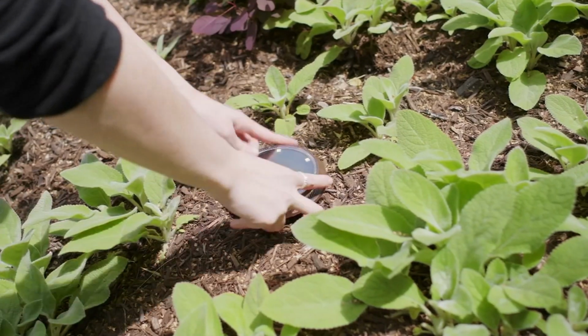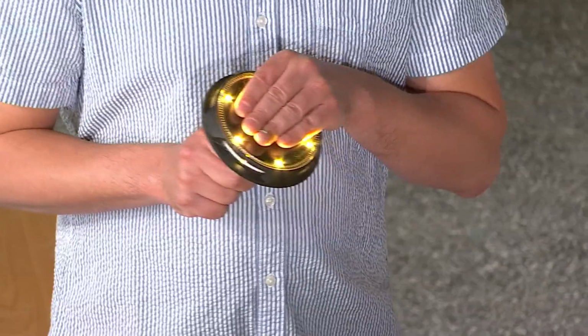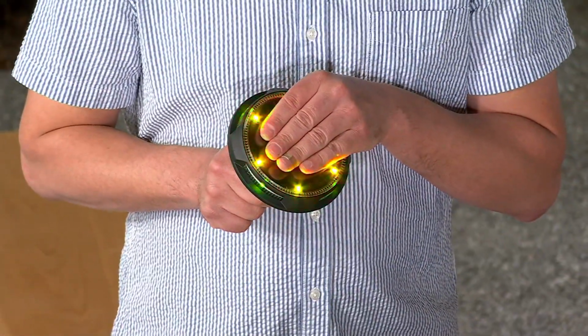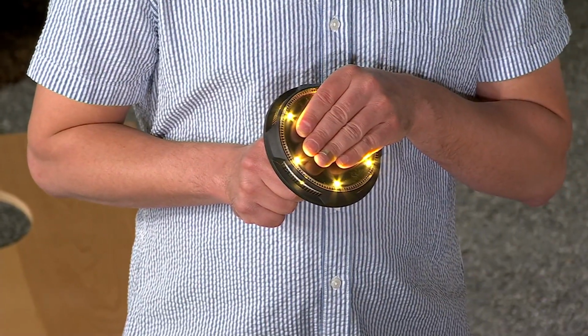I know exactly how this works because I put all mine up, and I uplight my boulders. I uplight my Japanese holly. I uplight my steps and my cobblestone pathway. My house looks like it's like $5 million with these things. That's right. And so you're gonna get all 8.